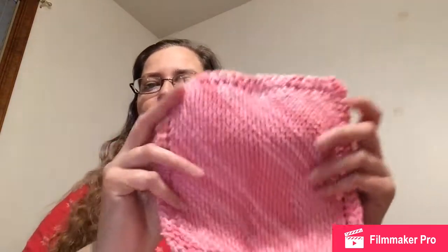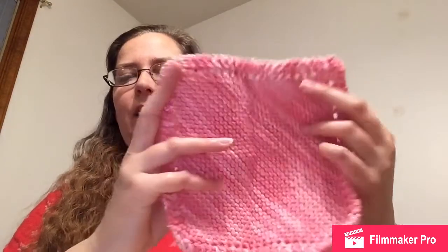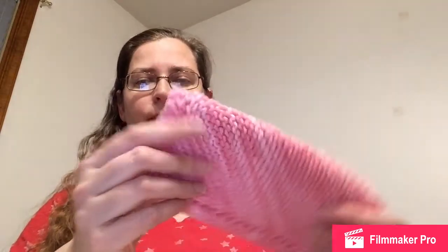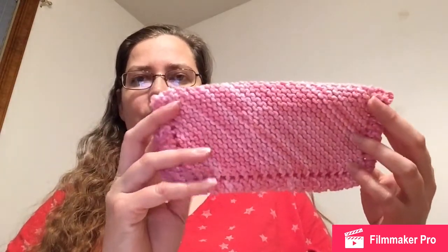And I finished some dishcloths. I can't remember if I showed this in my last podcast. I don't think I did. I don't think I had it done. I think I was working on it. This is the Grandma's Favorite Dishcloth pattern by PJ Allen. And this one, not sure what this one's called, but it's scented. I didn't realize it was scented until I was knitting it.